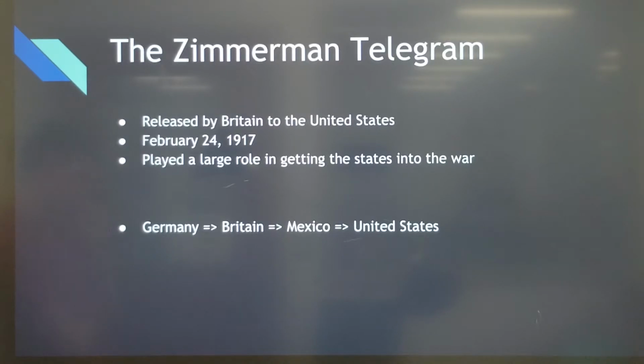The answer was that there were several copies of the telegram, each with slightly different languages. By transmitting the decoded version sent through the German embassy in Washington to Mexico, the British government hoped to hide the fact that the message had been intercepted, so that it would appear the document had been leaked in Mexico instead.